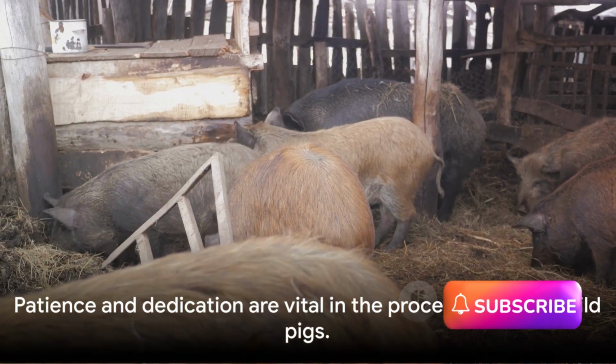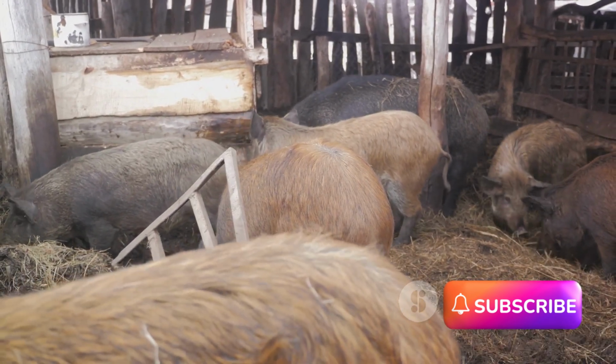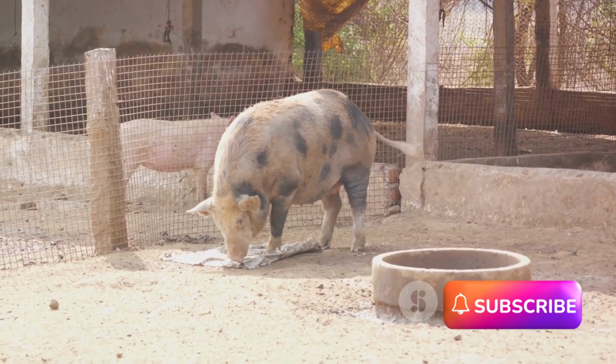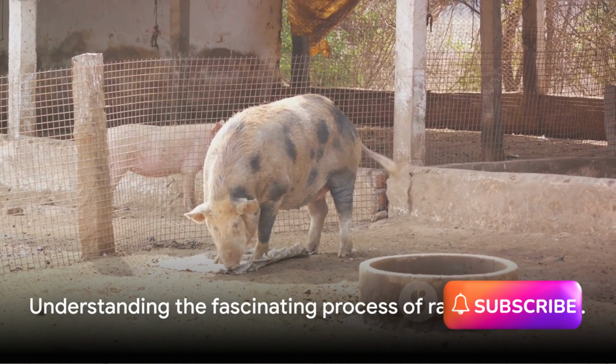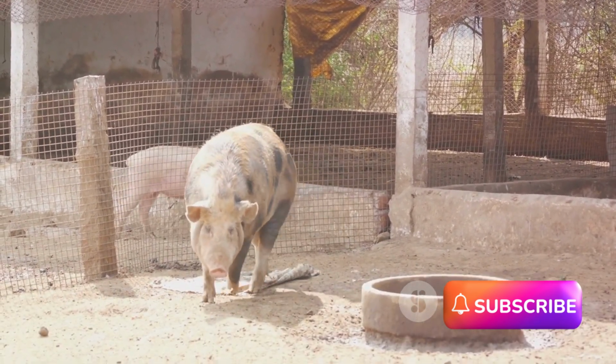Remember, patience and dedication are vital. It's a journey filled with learning and discovery, one that requires a deep understanding and respect for these animals. With these key points in mind, you're well on your way to understanding the fascinating process of raising wild pigs.